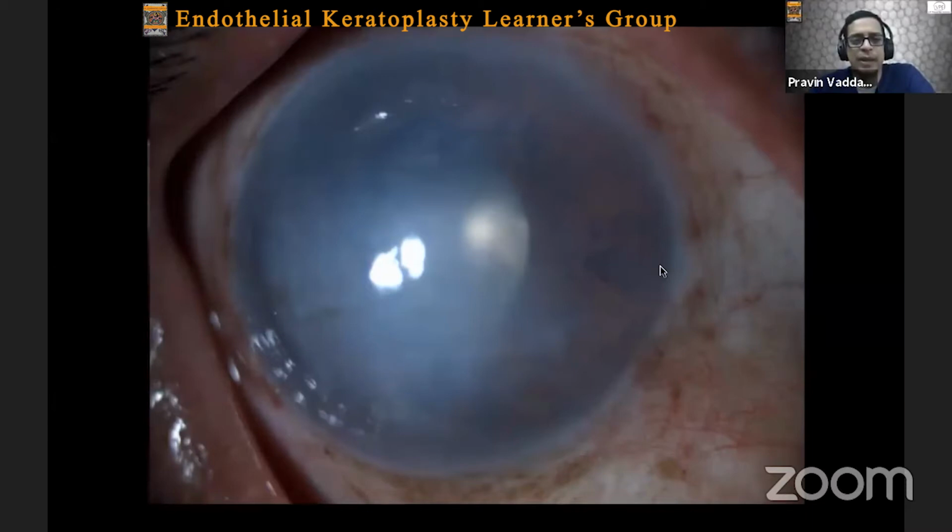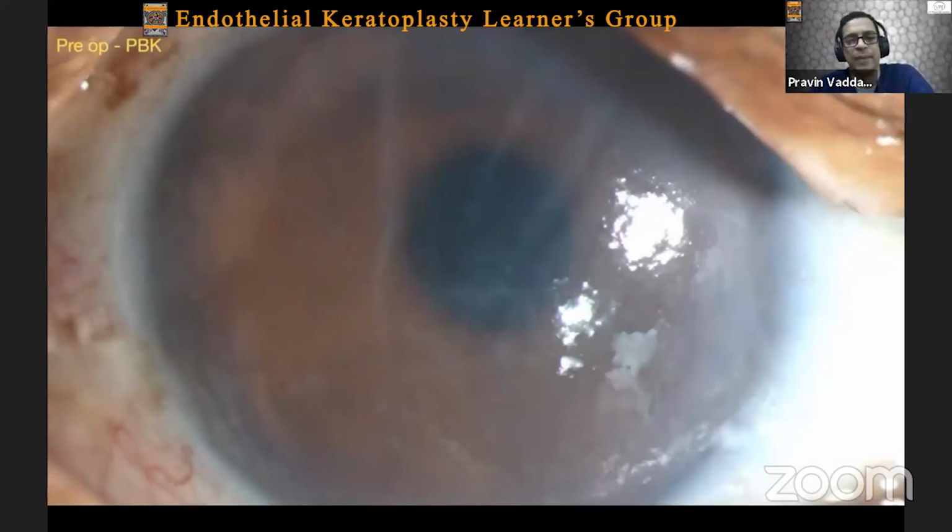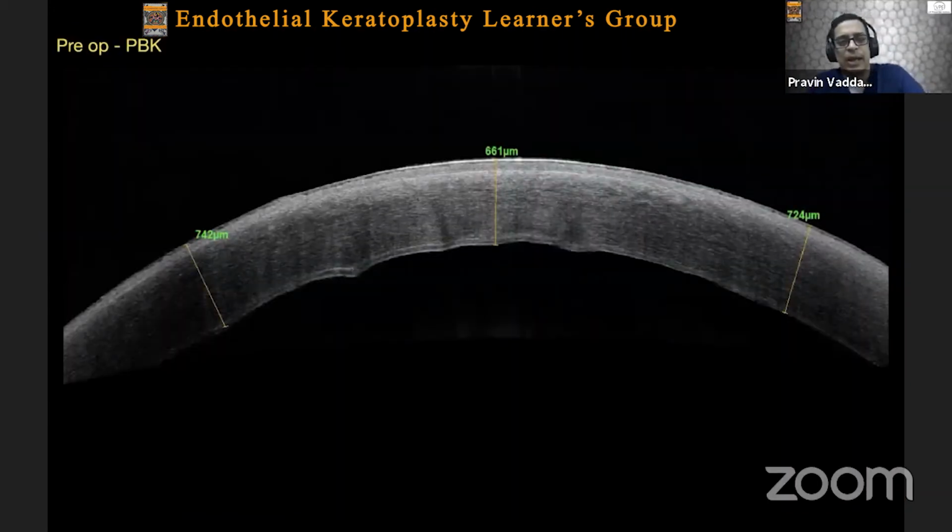So you will see several different kinds of presentations, but there are a few important things that you should note and look out for in a patient who comes to you with PBK. For example, this is a patient who presented several months after the initial cataract surgery. What you will notice in several patients of PBK is that a lot of them will have stromal folds. You will see that several of them have Descemet's folds, and you will have epithelial edema as well, like in this case.